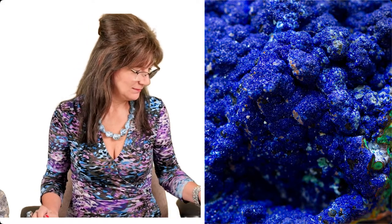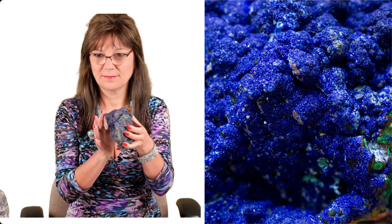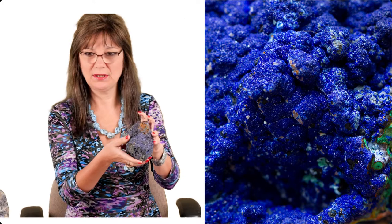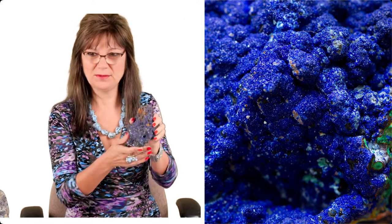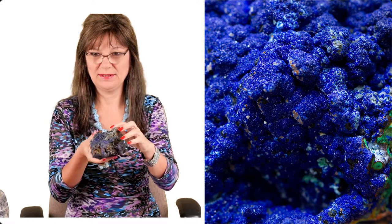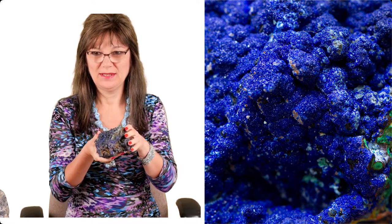Here's an example of the actual azurite, and you can see malachite in the very bottom right of the screen. It often forms shapes like this too, kind of like cauliflower in the earth. That's one of the typical shapes it's found in. Tanya will hold up an example. So we have ore here, with this crust, and of course malachite right here, and you can see some of the dark blue there.